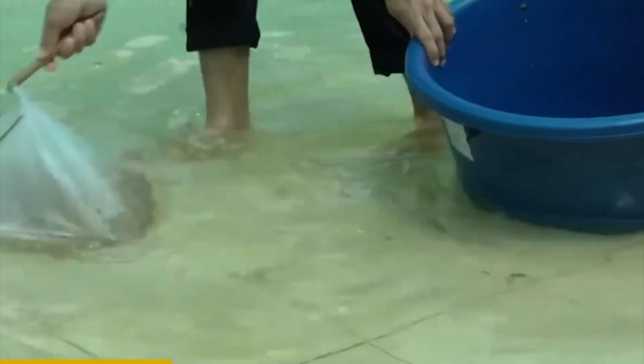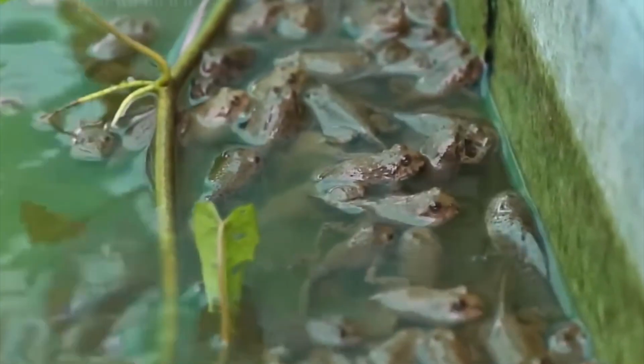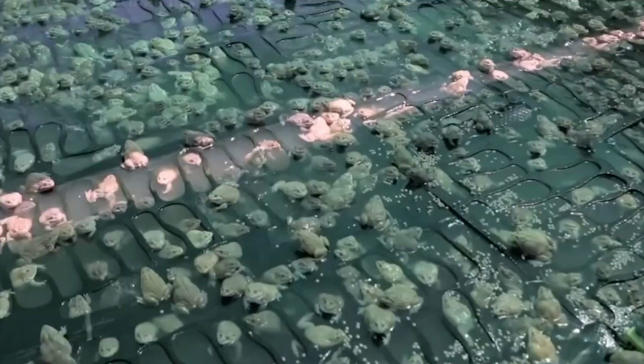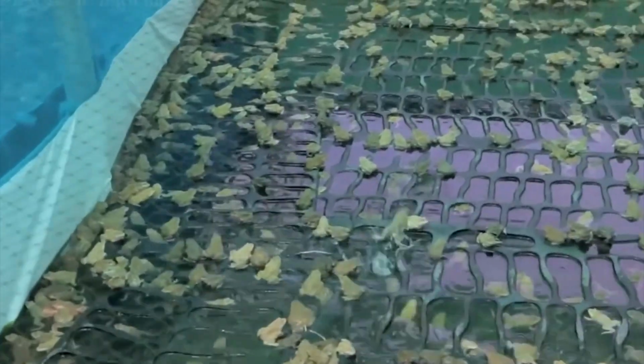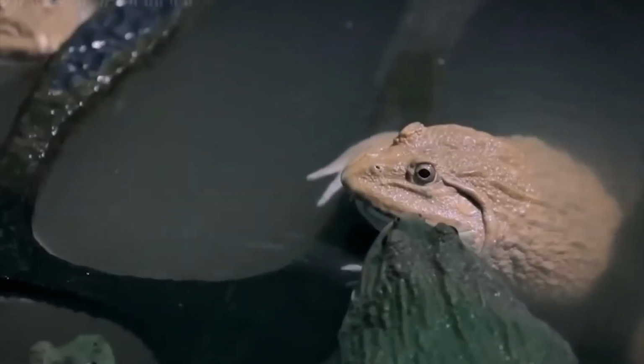Harvesting the frogs. Frogs are usually harvested when they are between 6 and 9 months old, depending on the species and the market demand. Harvesting involves catching the frogs and either killing them on the spot or transporting them live to a processing plant. The meat is then processed and packaged for sale.